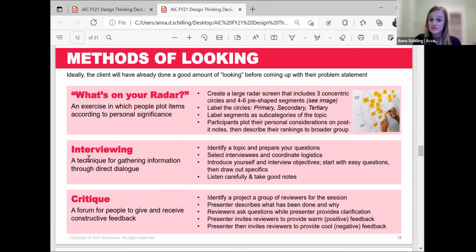Anytime somebody asks me what skills they can work on, I always say their dexterity and typing skills. Because in these interview sessions, it's always great to have notes that are almost fully transcribed, as opposed to really rough sketches. Interviewing is a great way to talk to people and get what's on their mind. And then you can have some critiquing sessions, which are forums for people to give and receive feedback.